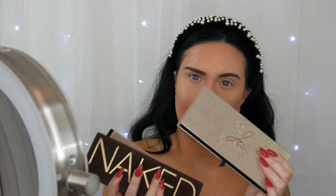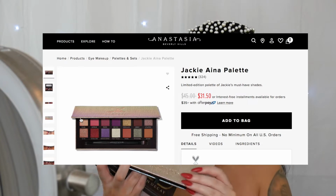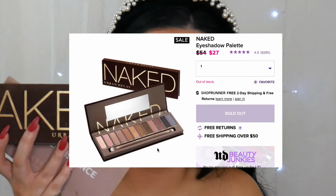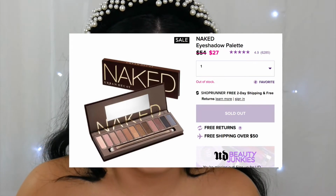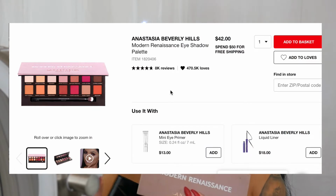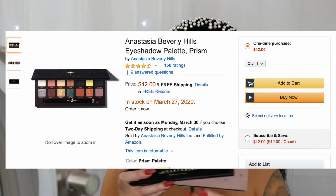So we have the Jackie Aina palette. This is $45. The Urban Decay palette. This was originally sold at $54. I don't remember it being that expensive, but maybe I got a good price on it. And Modern Renaissance. This is $42, and the Prism palette is $42.